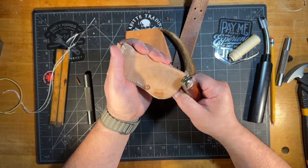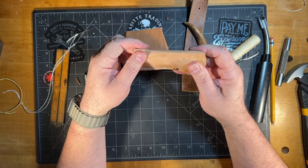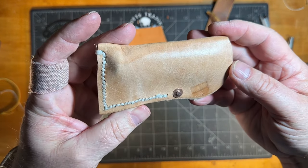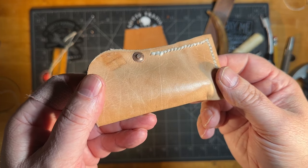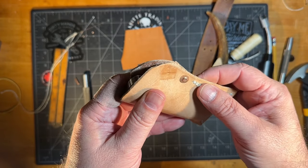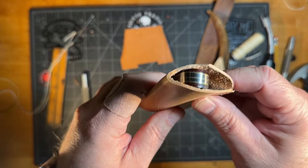So let's see if it fits. Behold, a slip. Not too bad. This goes to show you, you can do anything with any kind of tools. You don't got to have fancy tools to make something. So if you got any relatives that were once Neanderthals, hit them up. They probably still got some tools laying around you could use.